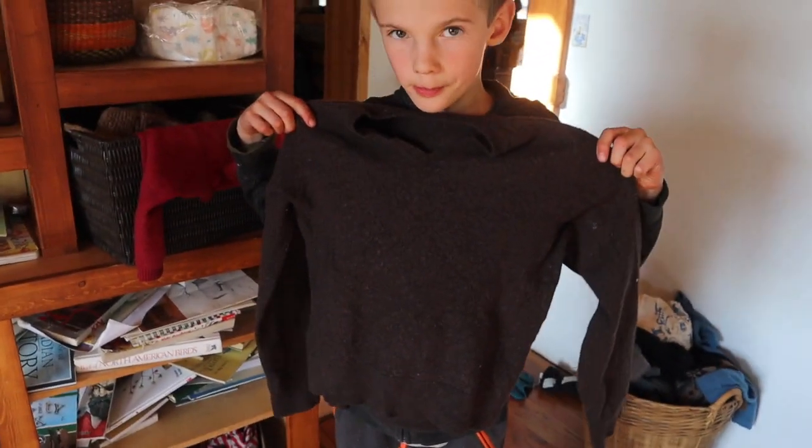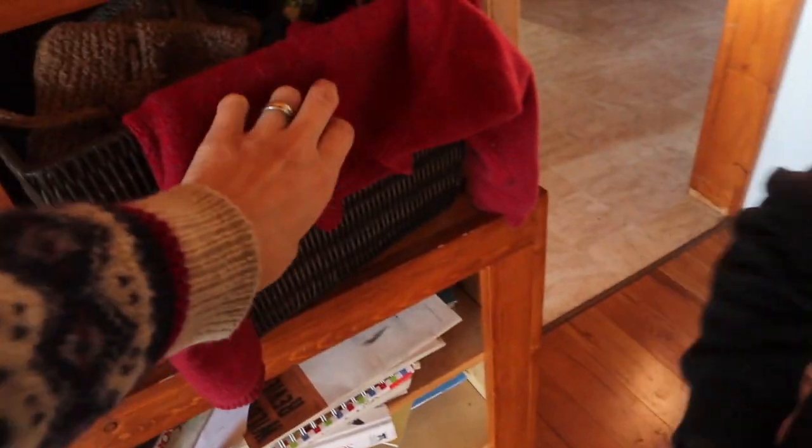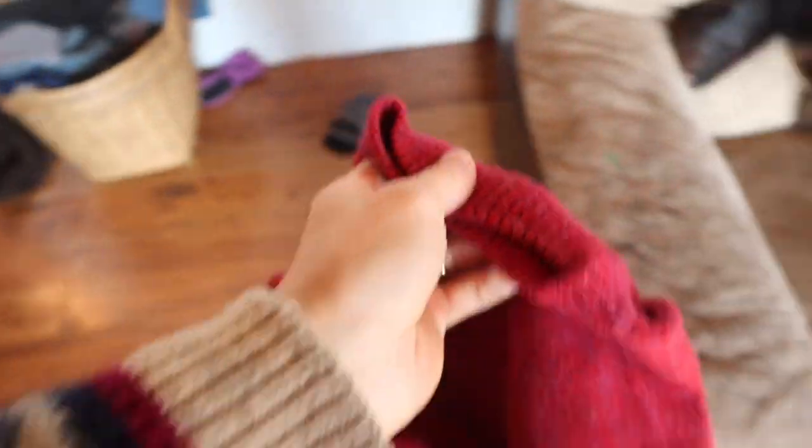Here is a wool sweater. Can you hold this up for me, Mac? This is a wool sweater of Mac's. This one was actually found at a thrift store. Thrift stores are a gold mine for this. If you have family members who like to thrift store shop, ask them to look out for wool clothes for you.